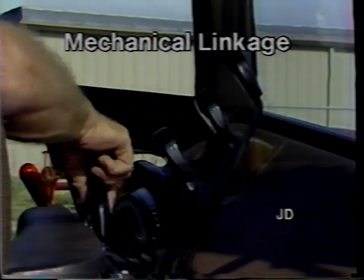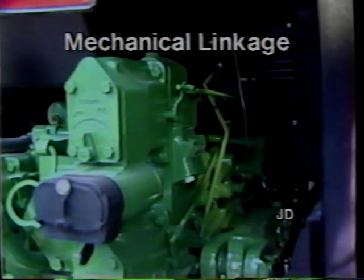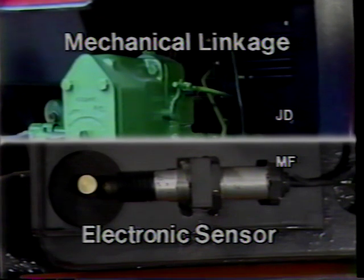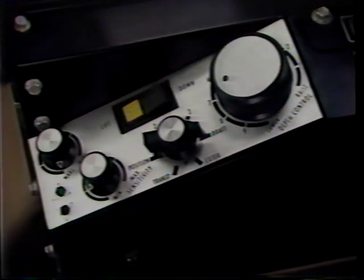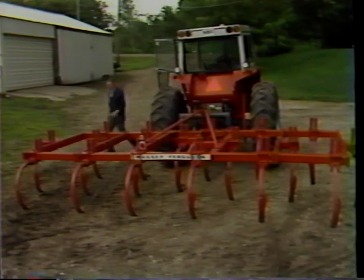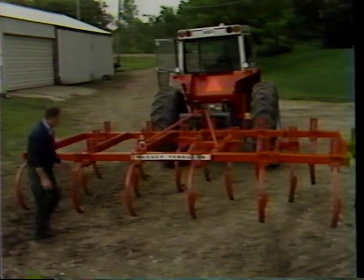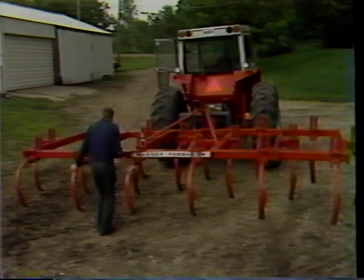Instead of using old-fashioned mechanical linkage like the competition to transmit draft and position control changes, the MF3500 sensors measure and transmit changes in draft load or hitch position electronically. Just to demonstrate how sensitive and accurate the electronic system is to draft changes, just set the controls in the draft mode. Then see how responsive the system is to the slightest pressure up or down. That means the system can adjust to changing soil conditions faster and more accurately than mechanical systems.